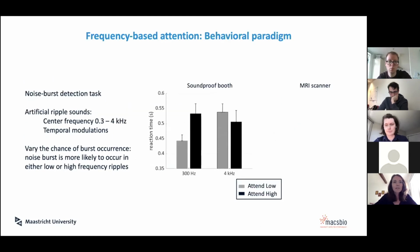We had participants detect noise bursts, very short noise bursts that could occur only in the ripple sounds, either in the low or high ripple sounds, 300 hertz and 4 kilohertz, and we varied the chance of the bursts occurring. So they were either much more likely to occur in the 300 hertz ripple sounds or in the 4 kilohertz ripple sounds. And that indeed successfully manipulated attention.